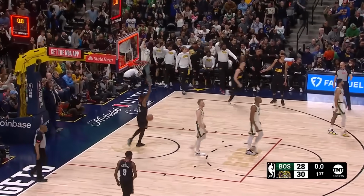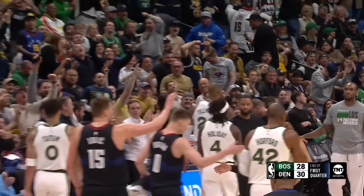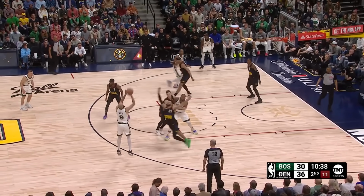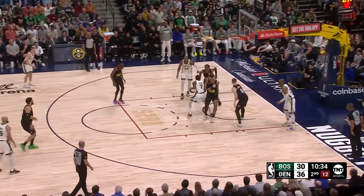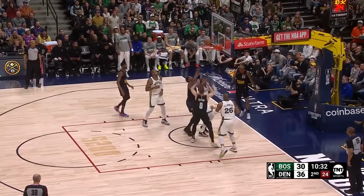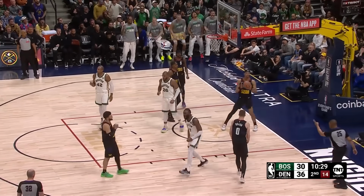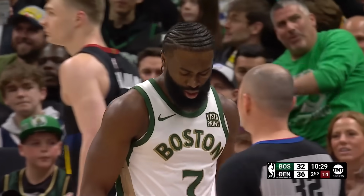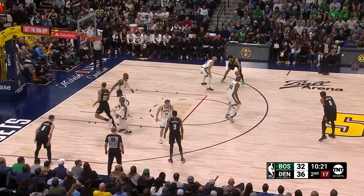Oh, Jamal Murray! A highlight to end the first quarter. Let a 22-point lead get away of that game as White misses. Brown offensive rebound. Jaylen Brown in traffic. Gets his own twice. Gets another one courtesy of Tillman. It goes and one. Four of that sequence. Brown can't finish off the three-point chance.